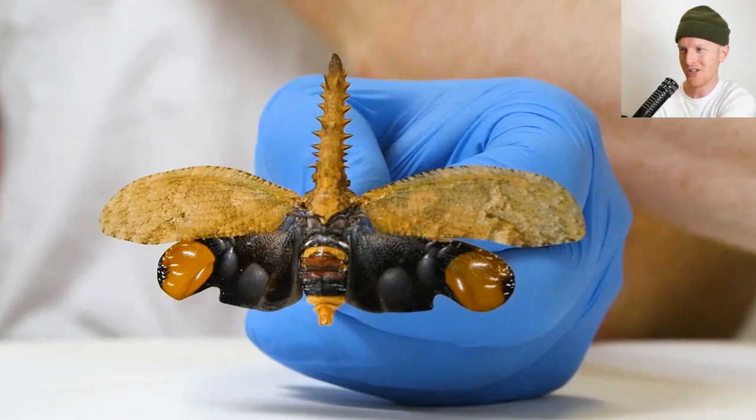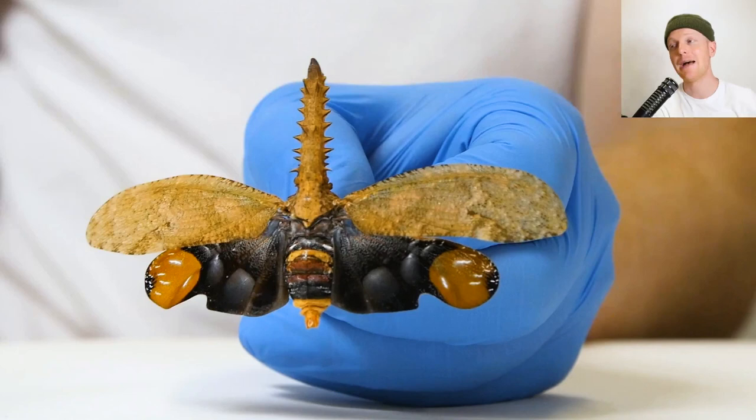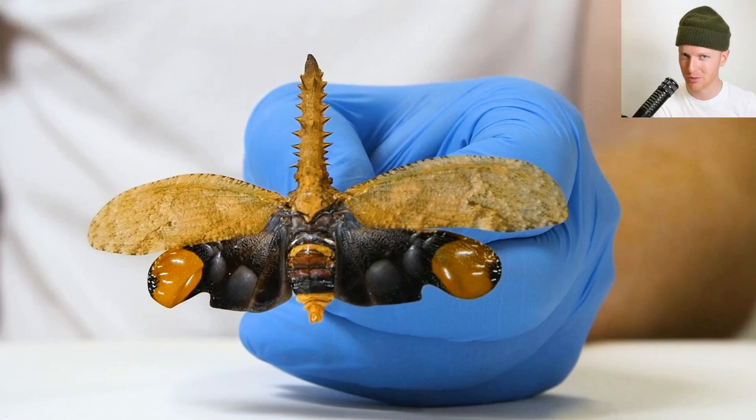Maybe there's another function that they all have in common that we just haven't figured out yet, or perhaps maybe they're all just used for different things. Either way, it's an interesting characteristic of an interesting group of animals. Fulgurid planthoppers. Ooh.